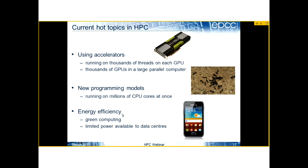If you're interested in what the current hot topics in high-performance computing are, what are the things which are interesting? Well, it's a very exciting time in high-performance computing. High-performance computers have looked rather similar for about the past 10 years, but they're going into a next level where we're starting to explore new technologies. It's a very exciting time.